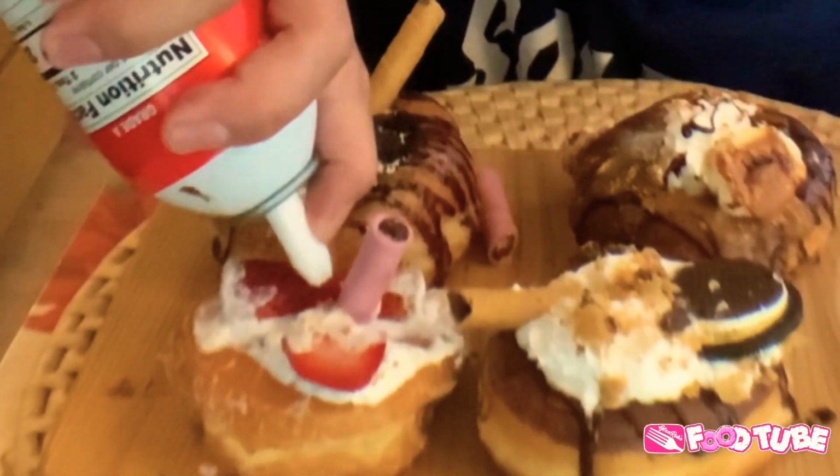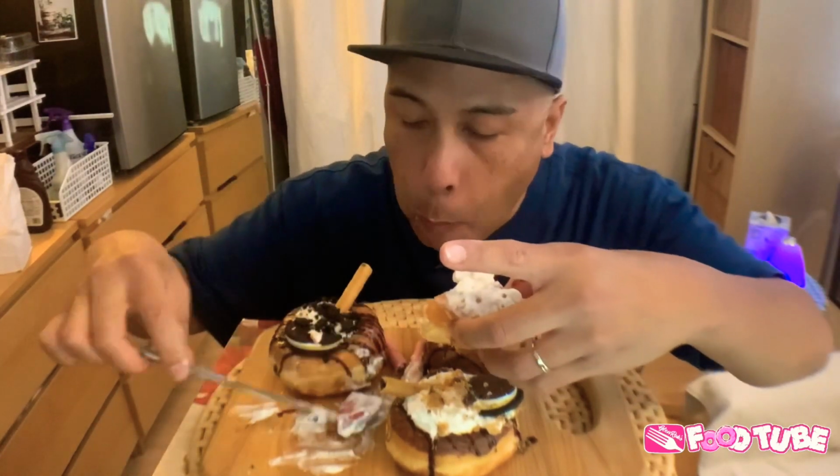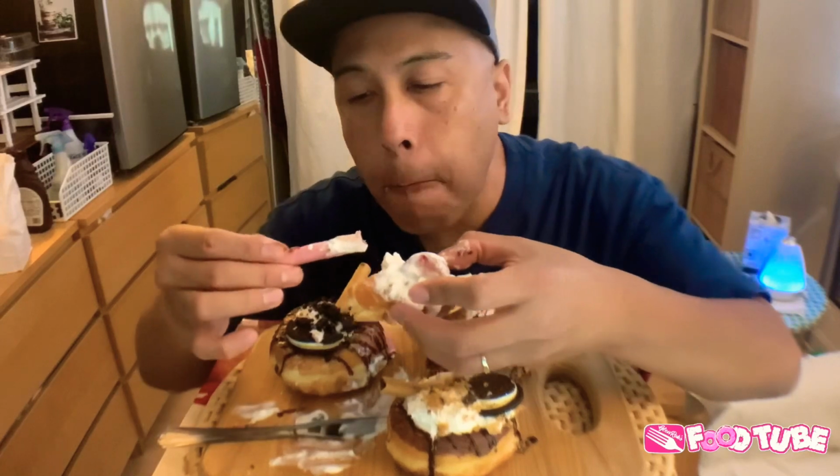Not to mention the West Coast donuts, the donut textures are very soft. I have to add more whipped cream. Pretty messy, y'all. Oh, and this baton cookie does have a cocoa cream filling inside. Nice pink color wafer, though. Goes together with this strawberry shortcake donut.